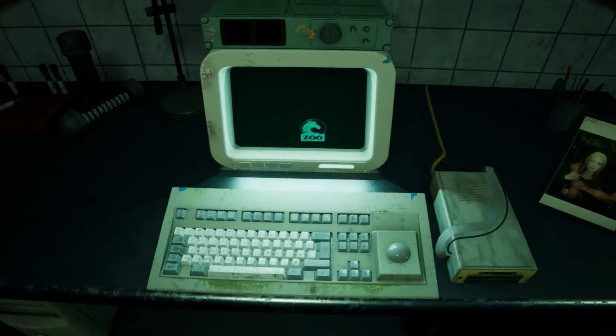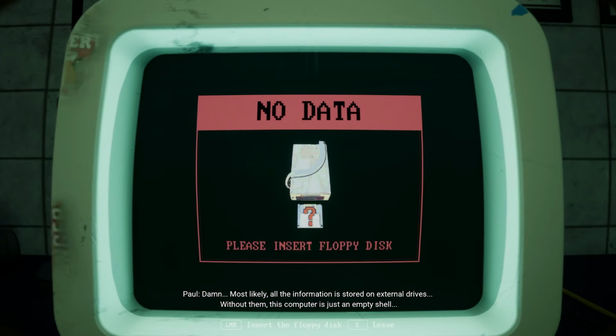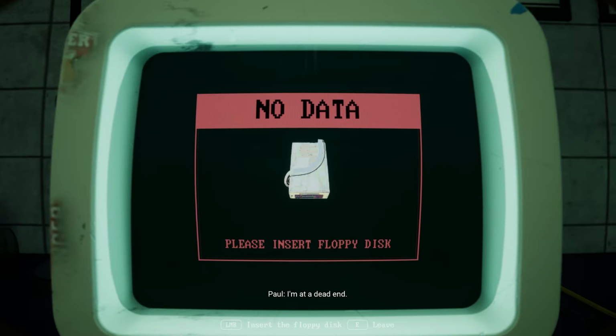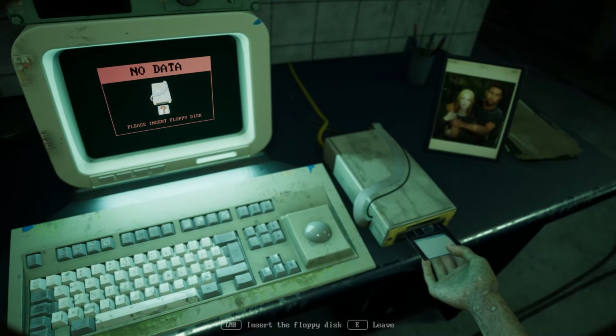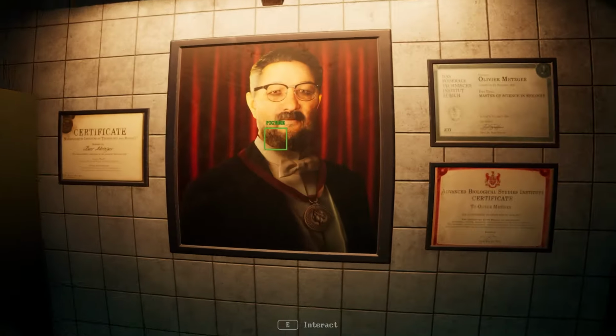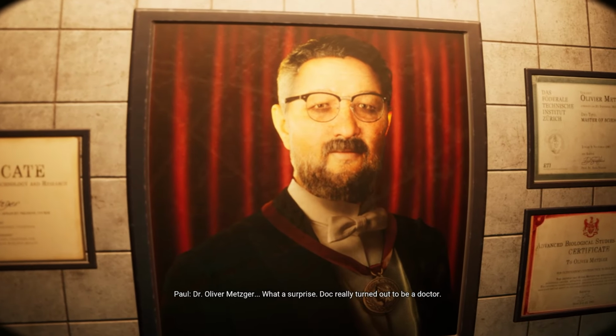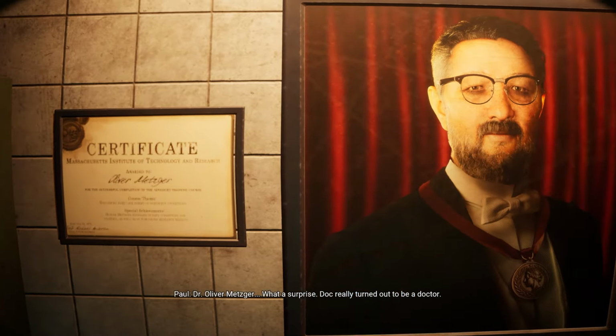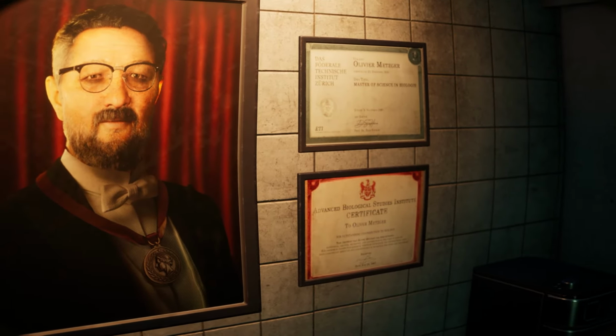Great. Good job, Paul. Okay, let's look at the computer. Damn. Most likely all the information is stored on external drives. Without them, this computer is just an empty shell. That's why we have the disk. No. We're not at the dead end. Paul, you're talking nonsense. Put in the C drive. Damn. Am I supposed to be a hacker? Without a password, this floppy disk is useless. I can't do anything here without help. Who are you? Dr. Oliver Metzger. What a surprise. Doc really turned out to be a doctor. Oh, wait.